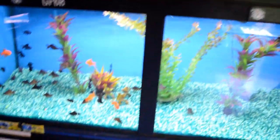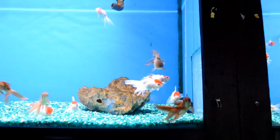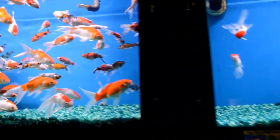Everything you could possibly think of they have in here. You're going to have fantails, oranda, blackmoors, did I say fantails, ranchu. I don't even know them all right now, guys. But everything you could possibly think of, they have here for your fancy goldfish.